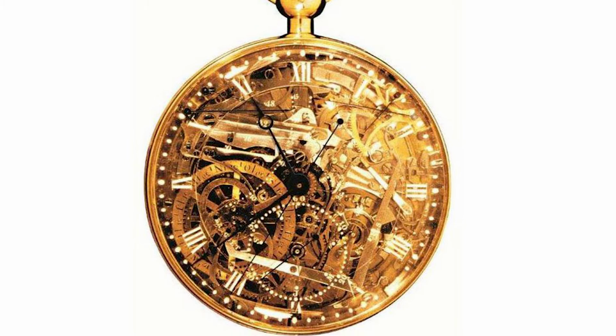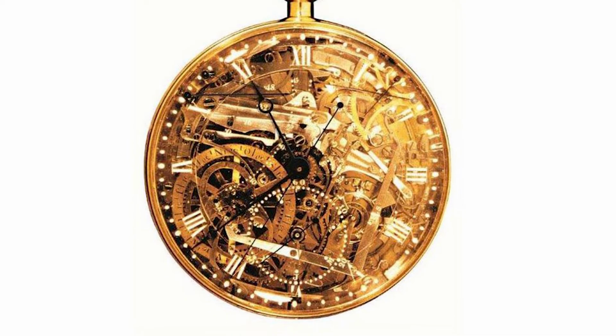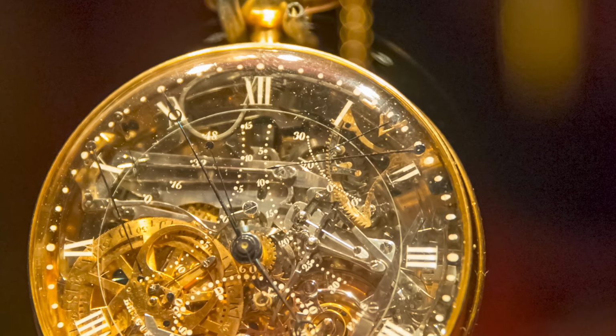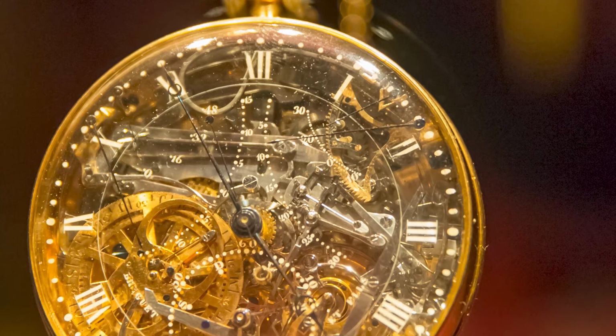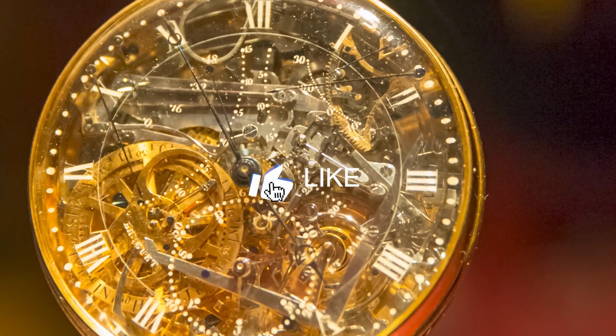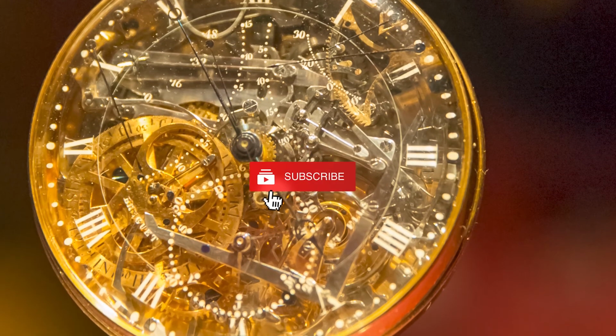Breguet made a name for himself as one of the greatest horologists of his time. He had commissions from the most important aristocratic families of France and even from the French queen herself. In 1783, Breguet received a commission through a member of Marie Antoinette's guards for a special timepiece that had to be created as a gift for her.